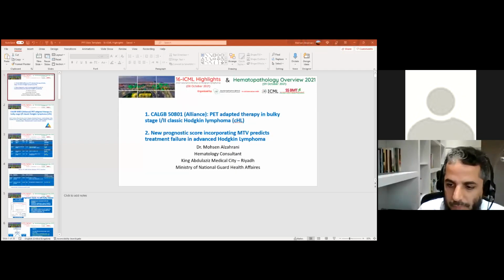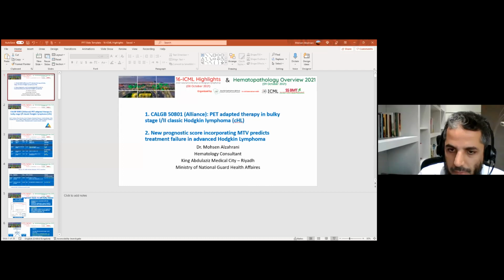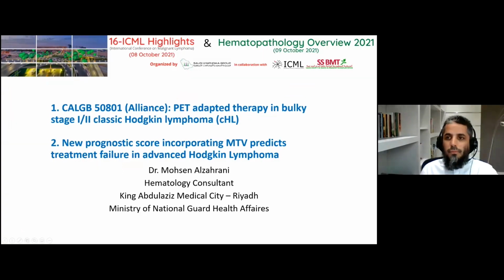The first one is BIT adaptive therapy in bulky stage 1-2 classical Hodgkin's lymphoma. And the second abstract will be a prognostic score incorporating MTV to predict treatment failure in advanced Hodgkin's lymphoma.